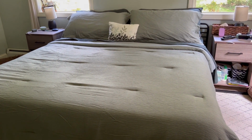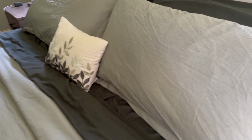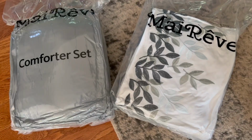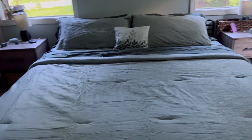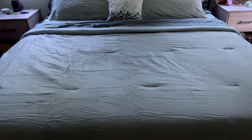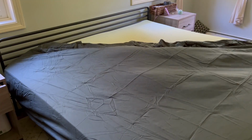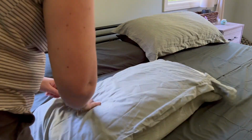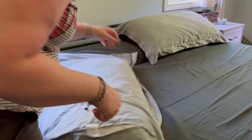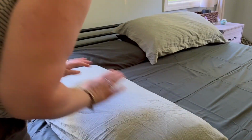My bedroom just got a major upgrade with this gorgeous king bedding set from MaiRêve. I'm so in love with this beautiful sage green color set. This set came with everything you need to fit your entire bed. It came with this beautiful crinkle comforter, and the two matching pillow shams, as well as this beautiful decorative pillow. And the sheets are absolutely fantastic. They came with the two king-size pillowcases and a top and fitted sheet.